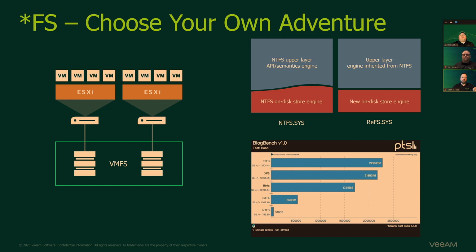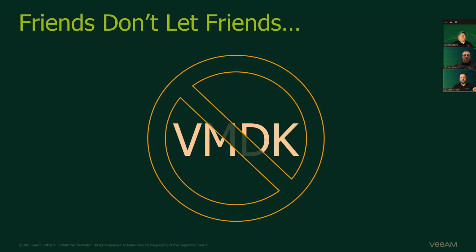And you also need to be aware of the fact that with both ReFS and XFS, if you do have to migrate the storage, you will lose the block cloning or any of the space savings that you've had from doing essentially zero space synthetic fulls inside of your environment. So just something else to be aware of. And in the end, we just say friends don't let friends be MDK.